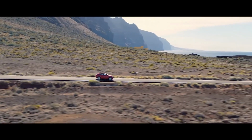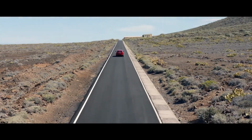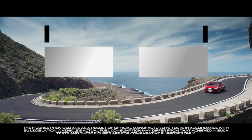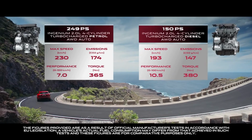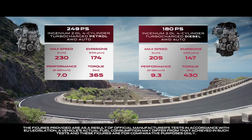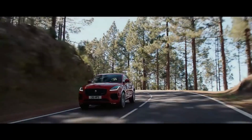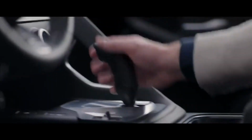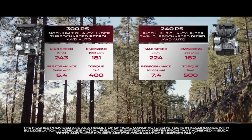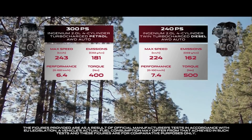Take to the road and you immediately realize Jaguar's performance technology permeates every part of the E-PACE driving experience. Power comes from Jaguar's range of lightweight Ingenium engines. Available in both petrol and diesel, these have been designed to provide excellent drivability, refinement, and strong fuel economy. And for the more demanding driver, they include both the diesel and petrol high-power engines, which deliver outstanding performance.